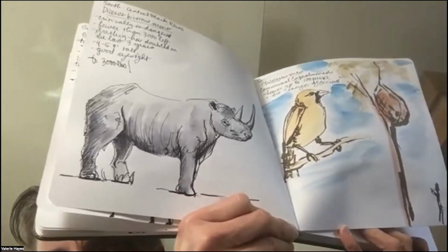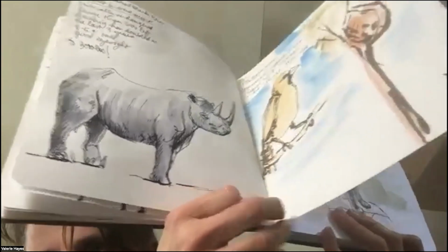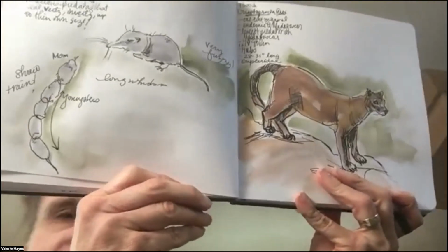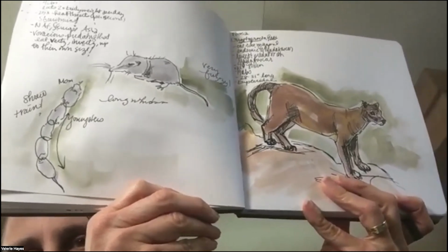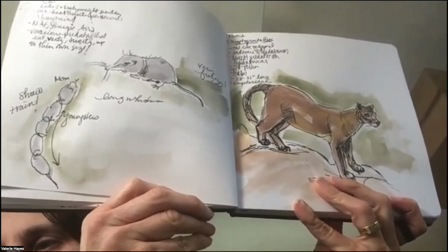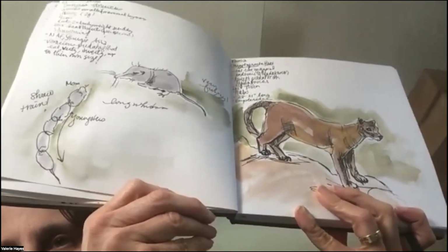Yeah, nice proportions on the rhino. Well done. Good job. So notice how she just tried to capture the essence of everything and didn't fuss around too much. Nicely done. And the fossa, great. Using a really big, like a half inch flat watercolor brush. Oh, well done.